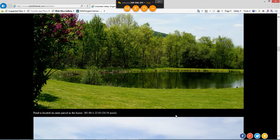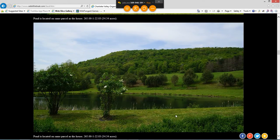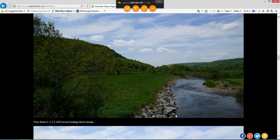Some pretty ponds in the area that have been established and kept up, with pristine landscape around them. The upper part of these ponds are grazed, but the grazing doesn't take place next to the water. There's a CREP project and riprap that's put into the stream, protecting the banks.